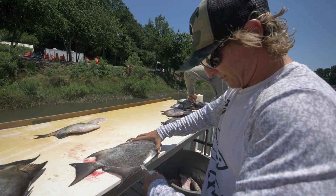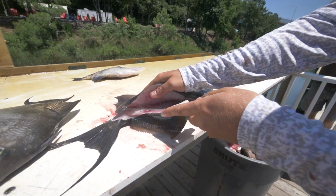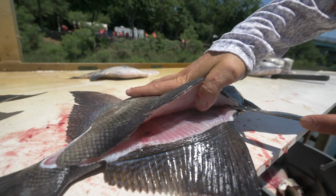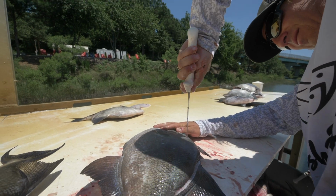They're delicious. That's right. Y'all, look at this triggerfish fillet. Wow, look at that meat, white and flaky. That's so gonna be good. He can't get it, no worries. Watching the unedited version.